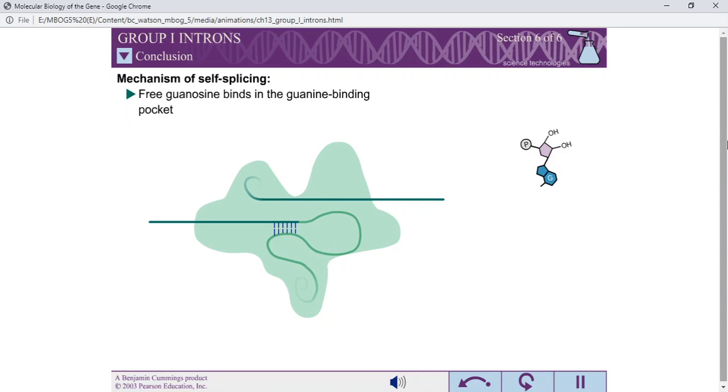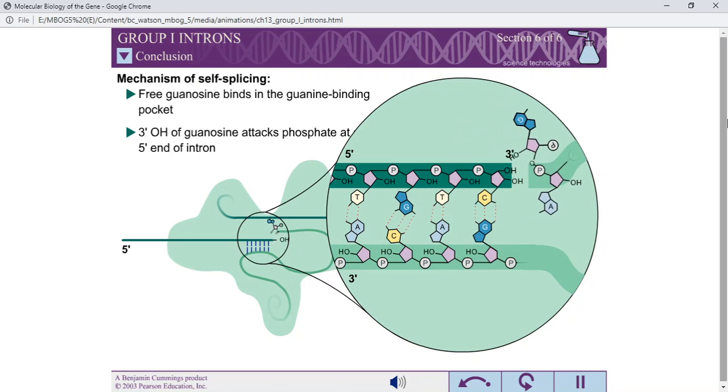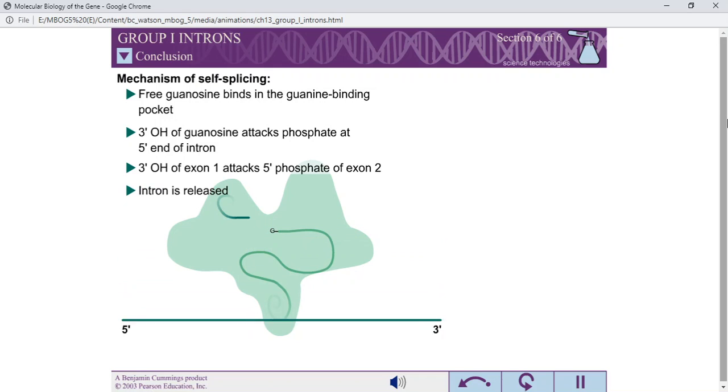A free guanine-containing ribonucleotide binds in the guanine binding pocket, and the 3' hydroxyl of this guanosine attacks the phosphate at the 5' end of the intron. The freed 3' hydroxyl of the exon attacks a phosphate at the 5' end of the other exon, fusing the two exons and releasing the intron.